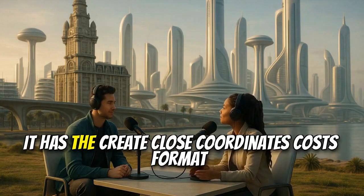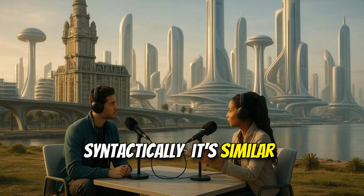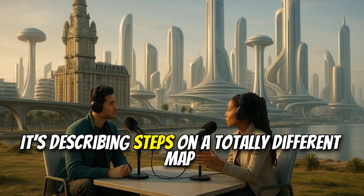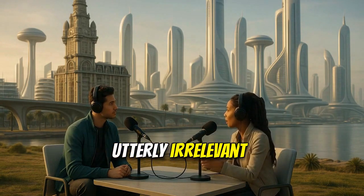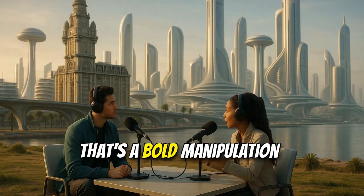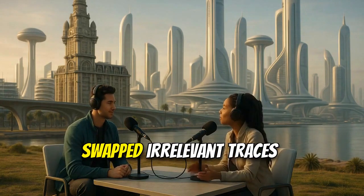Exactly that. The trace looks like an A* trace. It has the create, close, coordinates, costs format. Syntactically, it's similar. But semantically, it's complete nonsense for maze A. It's describing steps on a totally different map. Utterly irrelevant. Useless as actual guidance for solving maze A. Okay, that's a bold manipulation. So they compared training models on just the solution, the correct A* traces, and these swapped irrelevant traces.